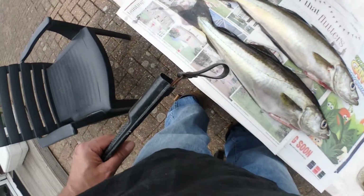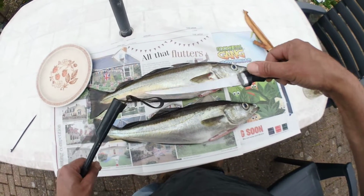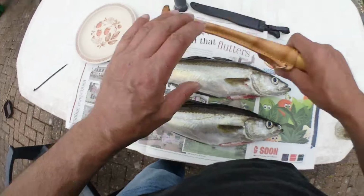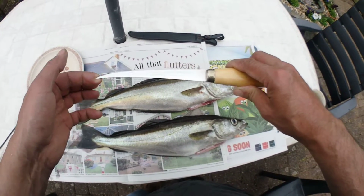Now, you want a flexible blade, so you want it to be able to follow the bone when you're taking the fillets off. This is my old one, which is, like I say, a very cheap one, about as cheap as you can get. And then somebody bought me this one, which is a more expensive one, but same idea. Got a bit of flex in the blade there.